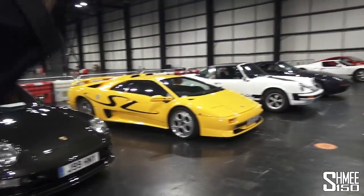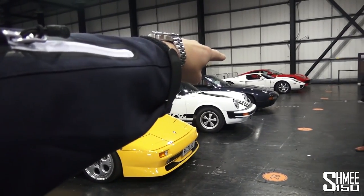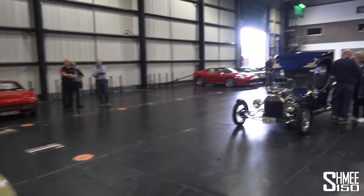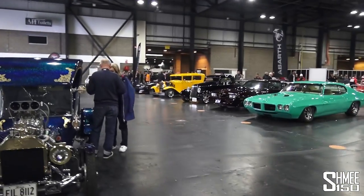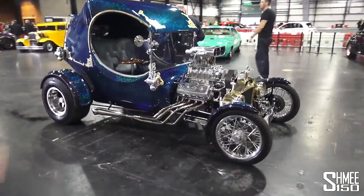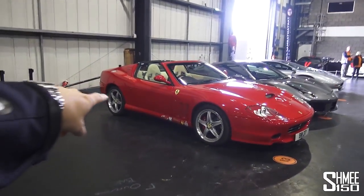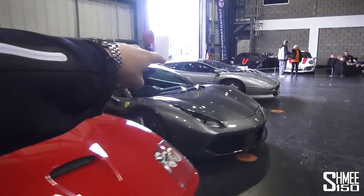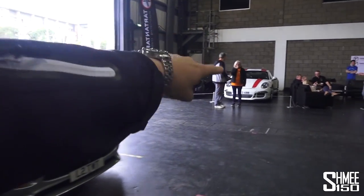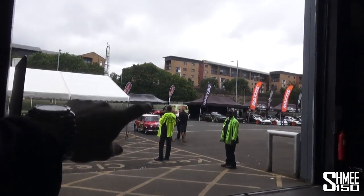Let us start off here where we have a whole bunch of different cars. Diablo SV, there's a Ford GT up there, an F12 just beyond that. This is the Tartan Tarmac car park, so we've got some unusual cars, and this is or was a Ford Model T. It's a little bit different now. If we keep coming through though, we've got a Ferrari Super America, which is cool, 488, Jag XJ220, that's pretty awesome. Scuderia 911R.